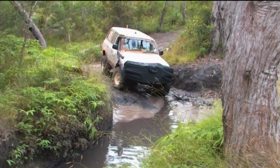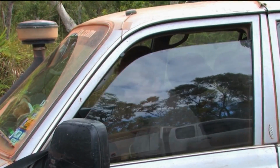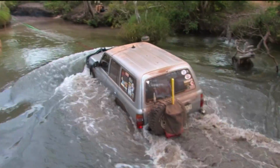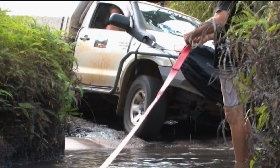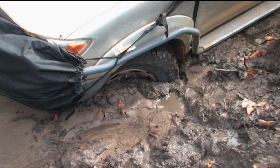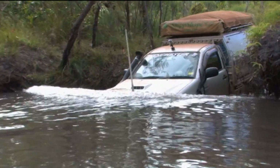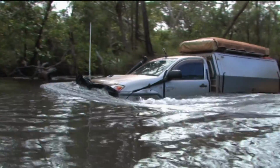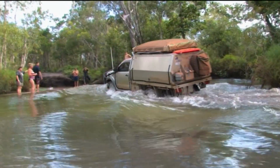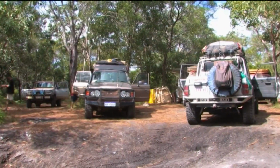The alternate entrance was a bit trickier to negotiate and deeper to begin with. Barbara trusted Graham's driving, but took no chances. Mark, however, was stuck before reaching the creek, much to the amusement of the others. He redeemed himself by making a perfect textbook crossing. At last the group was safely across, and they took the opportunity to dry off and have smoko.